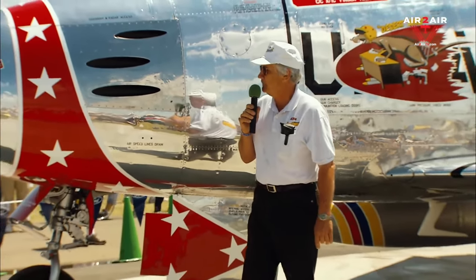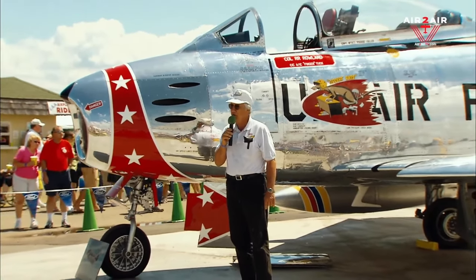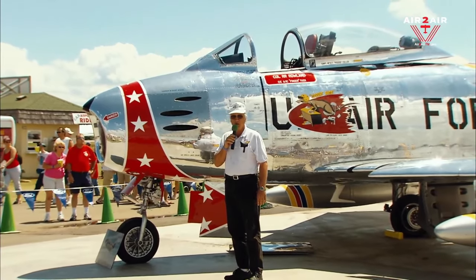But God's blessed me in a lot of ways, and I'm just thankful that I'm able to own and fly an airplane like this. It has so much history. The airplane, instead of taking time, I'll get to the airplane. But this airplane has a tremendous amount of history to it.